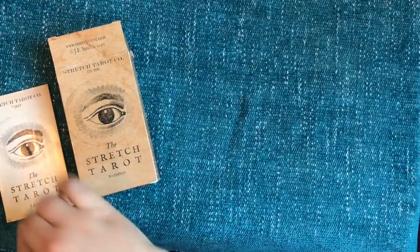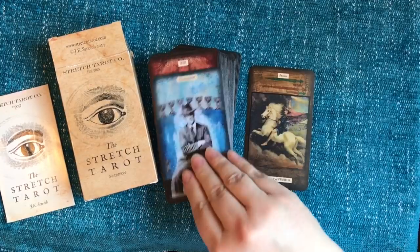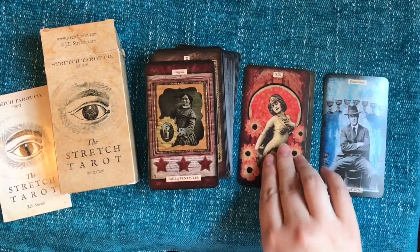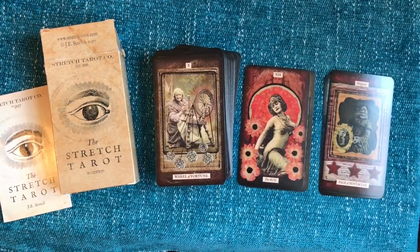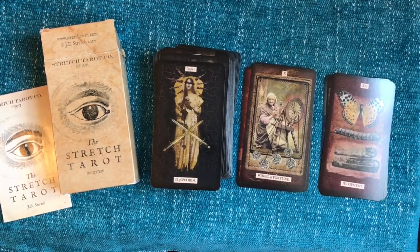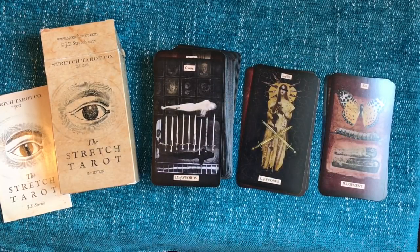I also used the Stretch Tarot. I believe this is the second edition of the Stretch Tarot. I used it this month, and this is another really fabulous little Rider-Waite-Smith deck. It does have keywords. The keywords aren't exactly what I would have put as the keywords for the cards, and they're not huge, which means I sometimes don't even notice them. So I figure that when I notice them, I should take that keyword into account when I'm doing my reading. If I don't notice it, then it doesn't play in the reading that I'm doing.